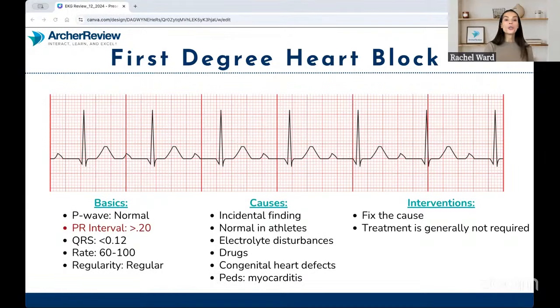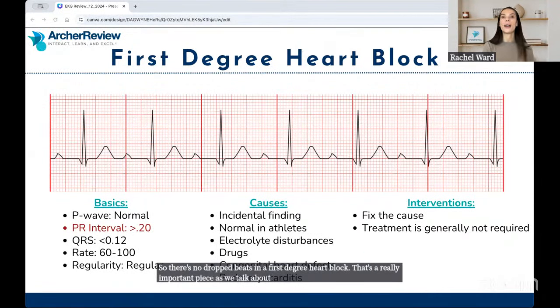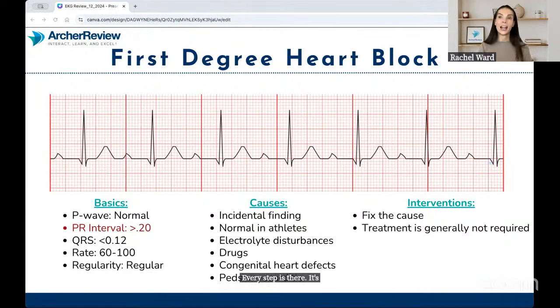So there's no dropped beats in a first degree heart block. That's a really important piece as we talk about the other heart blocks, right? So everything marches out nicely. We have nice spacing, QRS to QRS. Everything's there. It's just a little extended. Generally, in a healthy adult, this is just an incidental finding. Athletes can have this as well.